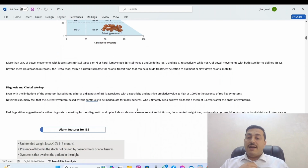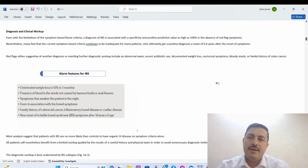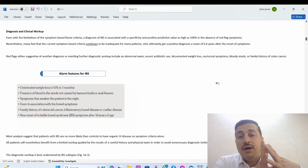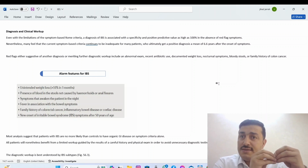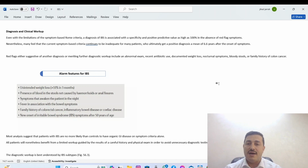Okay, let's move to the diagnostic and clinical workup. Diagnosis and clinical workup depend on history and physical exam as a first step, and this is important. The Rome 4 criteria depend on proper history and physical exam, and while taking the history and physical exam we should highlight what we call the red flags or alarming features of irritable bowel syndrome, and these features require additional investigations to rule out other diseases.